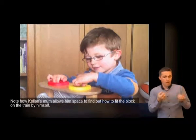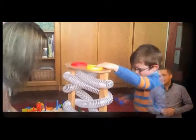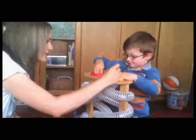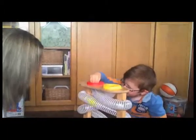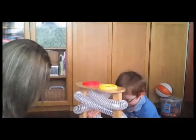Kaelin. In both low and high-tech toys, it is sound that stimulates Kaelin's curiosity and encourages him to use his vision. It is important to get down on the floor and play with your child at his own level. Note how Kaelin's mum allows him space to find out how to fit the block on the train by himself.